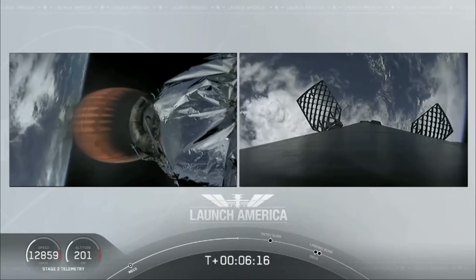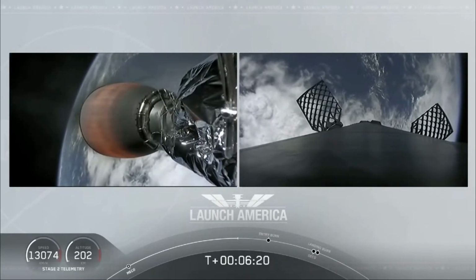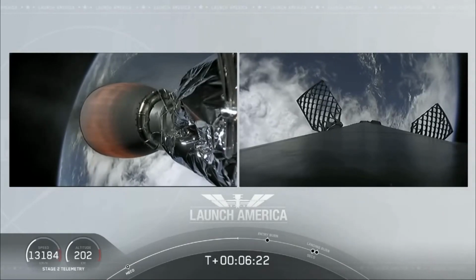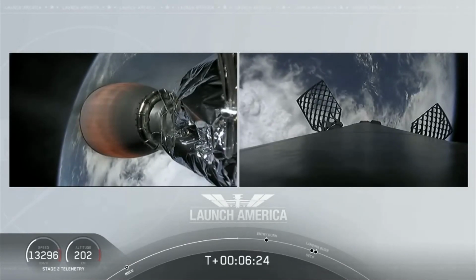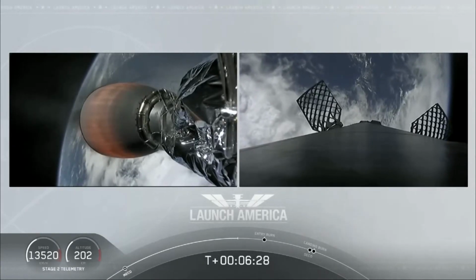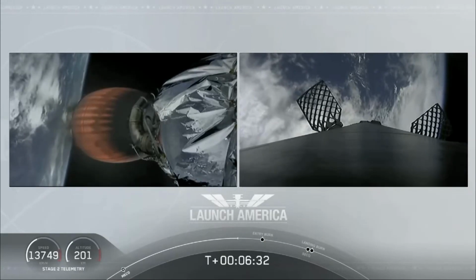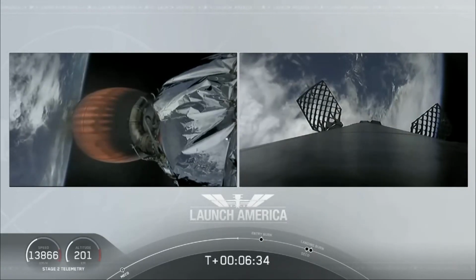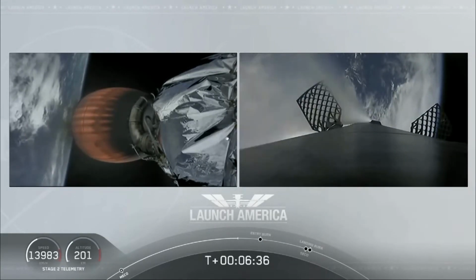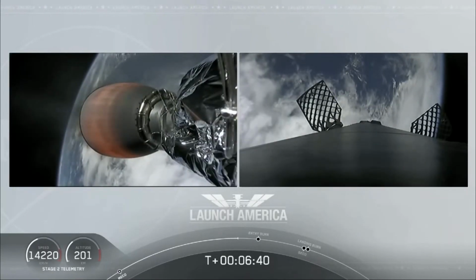Again, on your right screen is that first stage booster coming back towards our drone ship, Of Course, I Still Love You. We're about a minute away from entry burn. Meanwhile, that second stage continuing to power Dragon into orbit. Again, if you're keeping an eye on that timer, that's going to continue to burn until 8 minutes and 44 seconds into flight. So a little over 2 minutes from now, we'll hear the call out SECO.